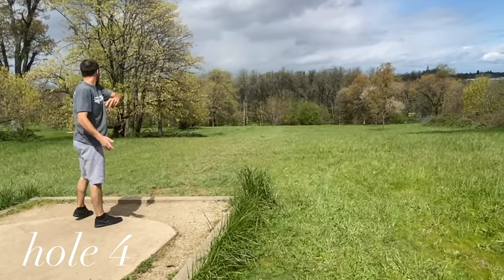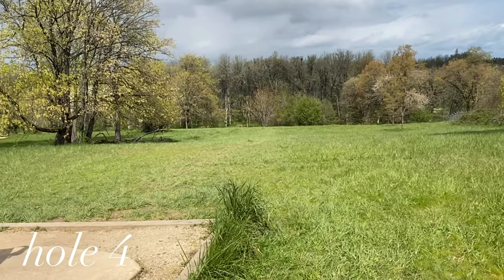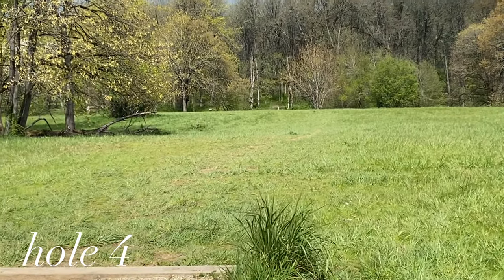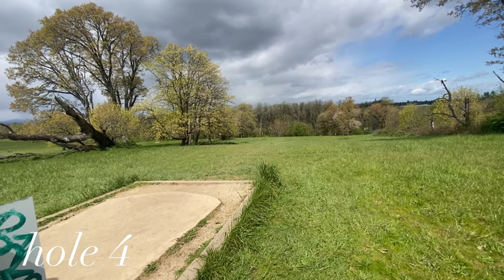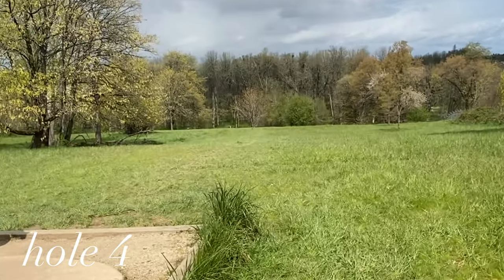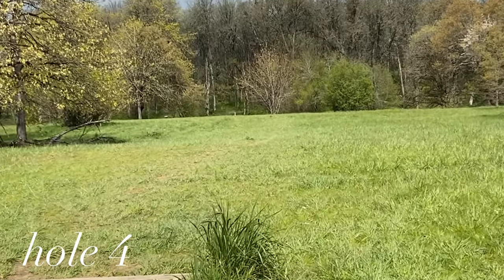Hole 4, 394 foot par 3. This hole plays right to left, and it is a big drop in elevation downhill. Super fast green, there is a drop off right behind the basket, so gotta play her safe.